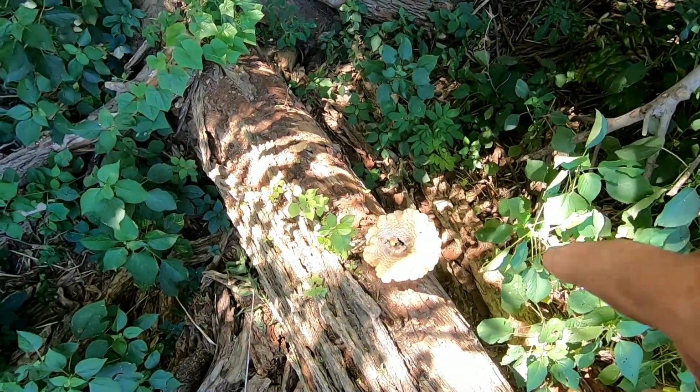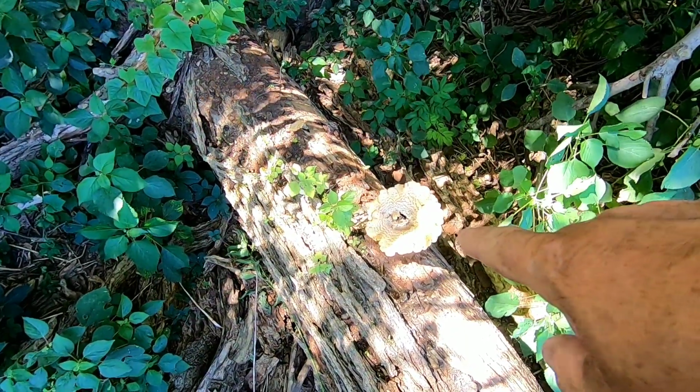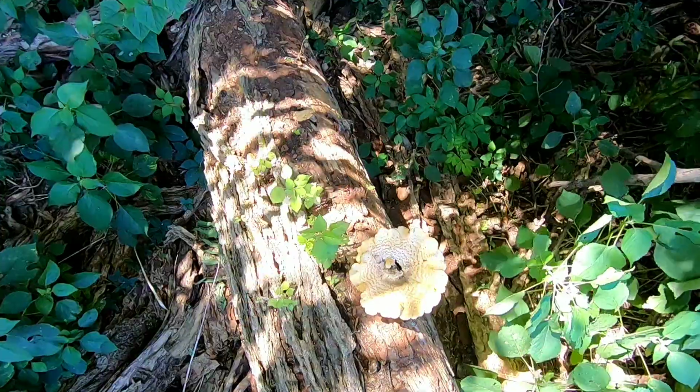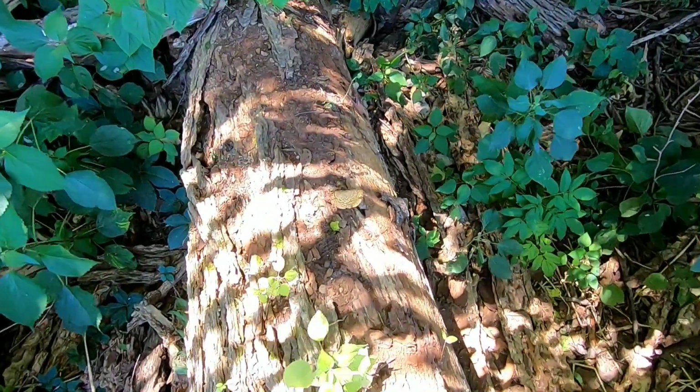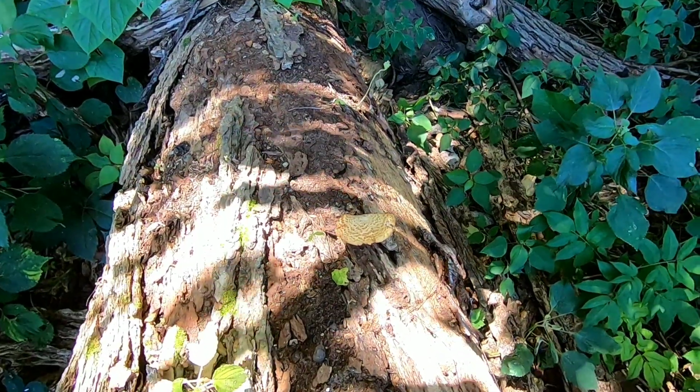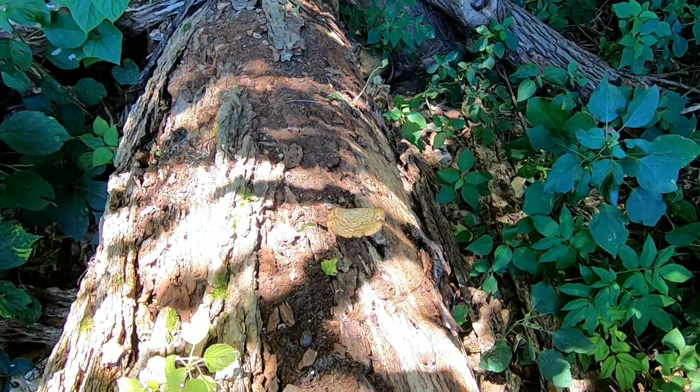I'm down here, I'm standing on top of this big old log. Right there is the one that was here yesterday, and that was the only one on this log yesterday. And now there's that one right there. That one grew overnight. I'm going to check on this log and see if there's any more on the underside.